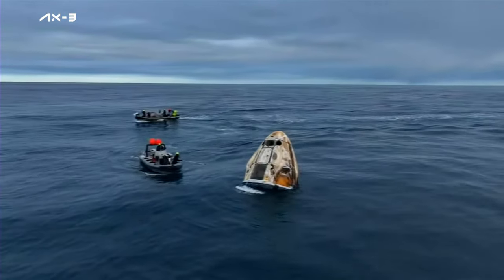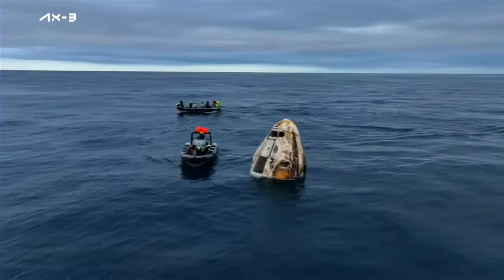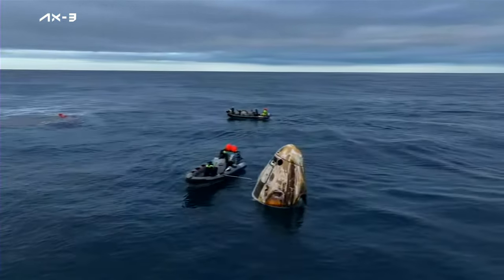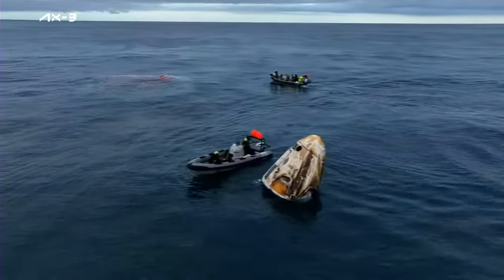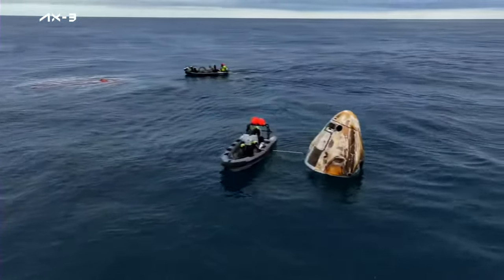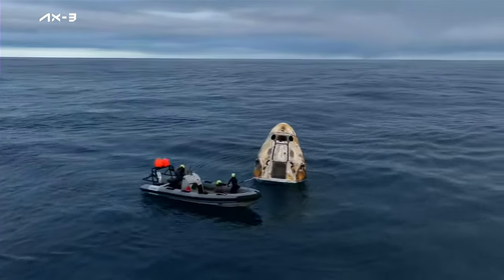Dragon SpaceX requests permission to come aboard via the display camera view only. You're welcome to come aboard, Arthur, and just for your SA, all four crew members are feeling well. SpaceX copies. Great news.